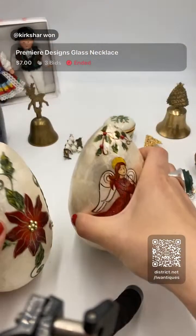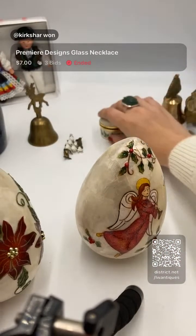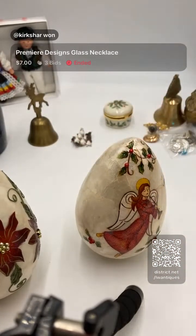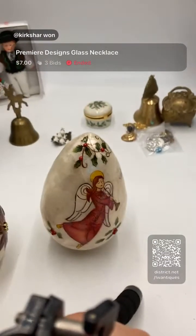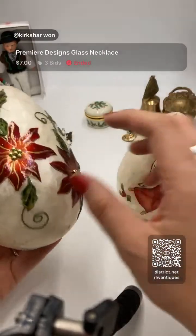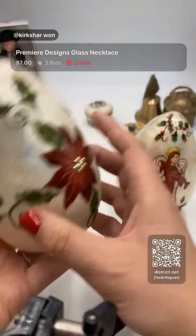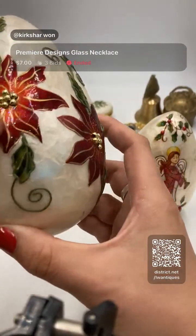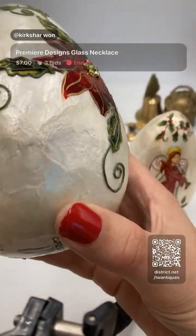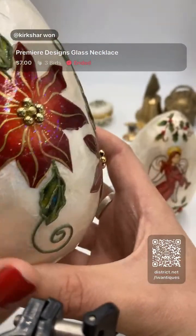I did not see any Christmas ones anywhere. Google Lens did not help me. Basically, I only saw some floral ones, so I don't know where these came from. I feel like maybe Pure One or something like that. But these are the Capiz shell eggs, and they're kind of heavy. And this is, oh, it's actually yarn. Interesting. So it's painted and then textured with a yarn or a thread.